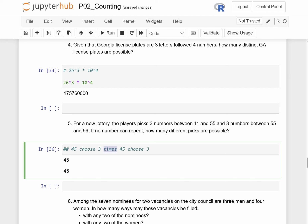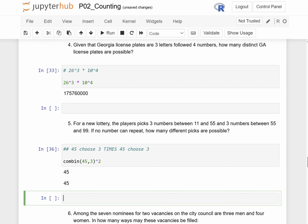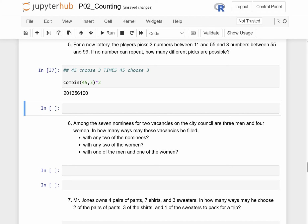All right, and let me make this all caps so that we can see that formula there. Okay, so I can do COMBIN 45 comma 3. I'm just going to square that. I can multiply it, or I can just square it because it is the same value. And there we go. That looks like 201,356,100 different numbers in this lottery.